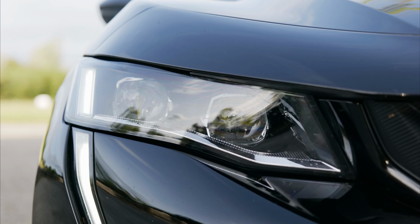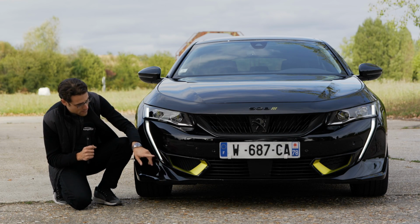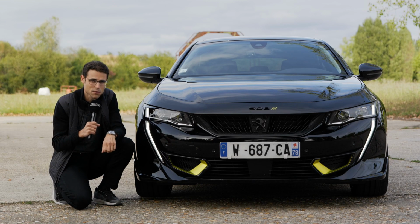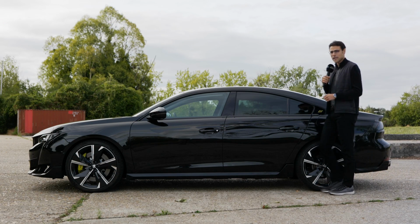What's new? Here, I got a different lower bumper, and then the kryptonite inserts here. They call this color kryptonite. It's a mix of green and yellow, and that's the scheme here for this sport model. 4.75 meters, 15'6" or 187 inches is the length of this generation 508.